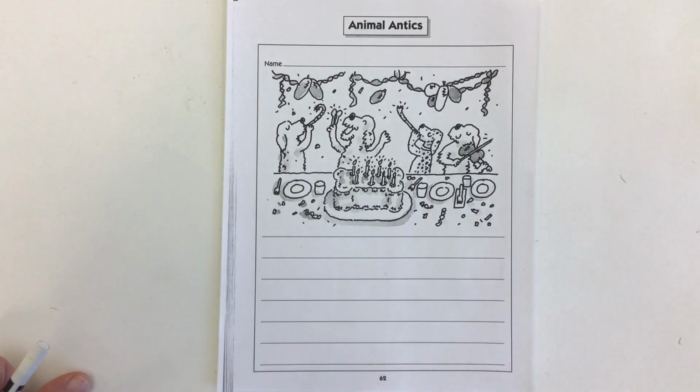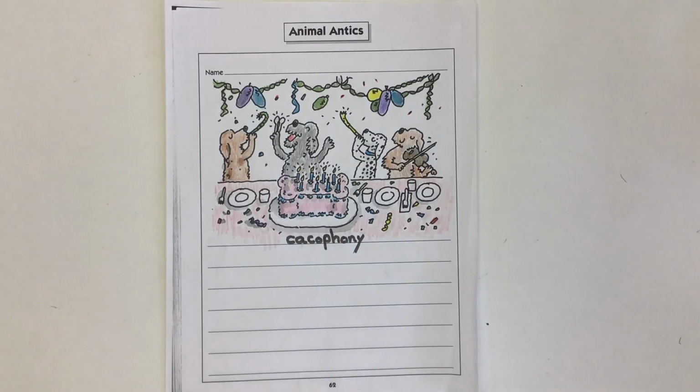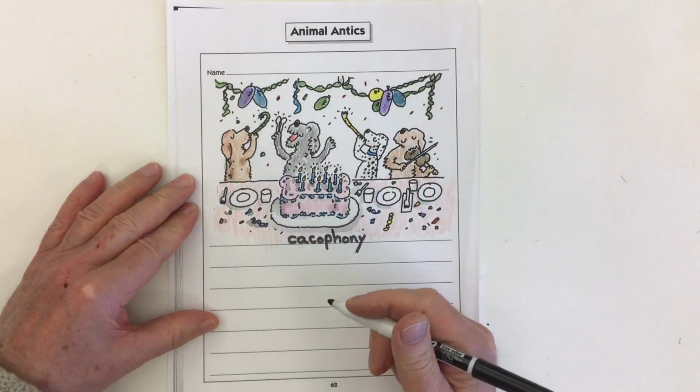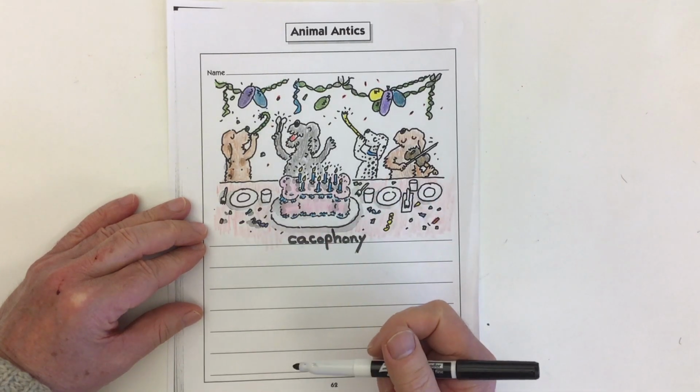But before we start writing, either using the word cacophony or making up our own story about the picture, let's add some color and a title. All right, there we go. So if we look at the picture, we can see the dogs are blowing whistle things, and they're banging spoons, and they're playing violins, and there's yelling and singing. Probably happy birthday. It looks like a birthday party.